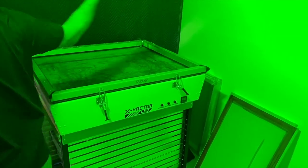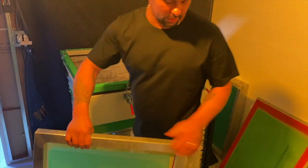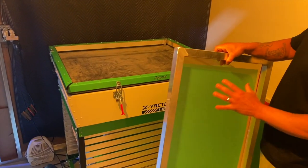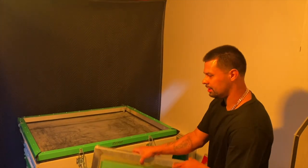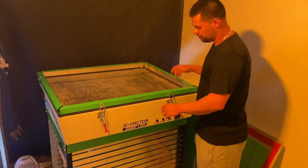Well, the green you can't see because of the light, but let's change the color of the light real quick. All right, you should be able to get a better view right there. So this emulsion right here, it feels dry, but it's not cured. So once you put your image on it, we're gonna put it in here in the exposure unit. You just lay it down.